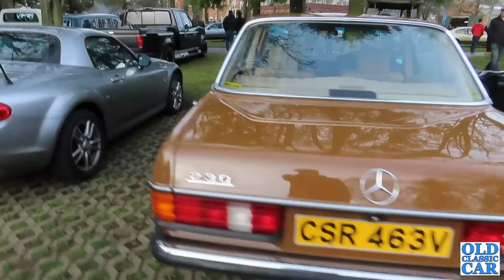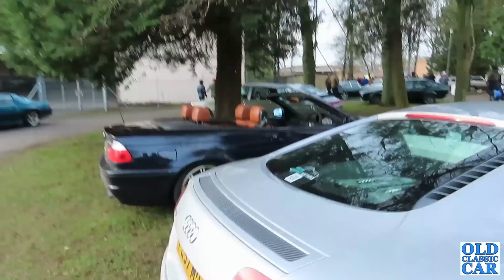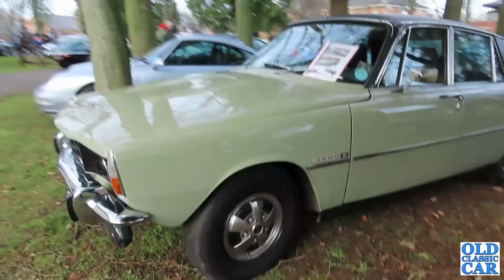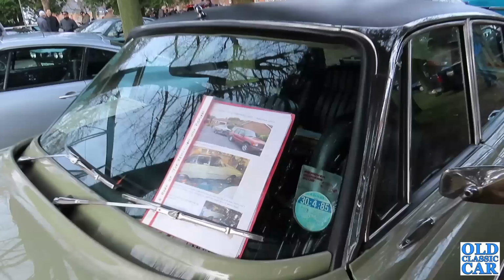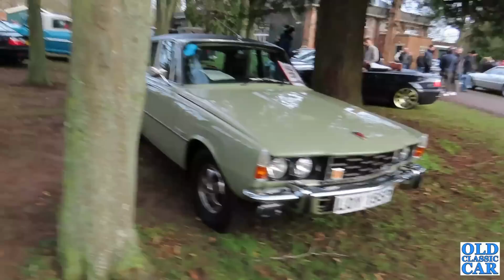Now let's go back down here because I spotted a very nice looking P6 hiding away under the trees. Got an E46 M3 convertible. Really, no matter what age of car you're interested in, you're bound to find something here. The V8 3500S. S signifies manual gearbox. Most of them are autos, the 3.5 litre P6s. It's a nice colour as well, a very light greeny sort of colour. Really good usable car.